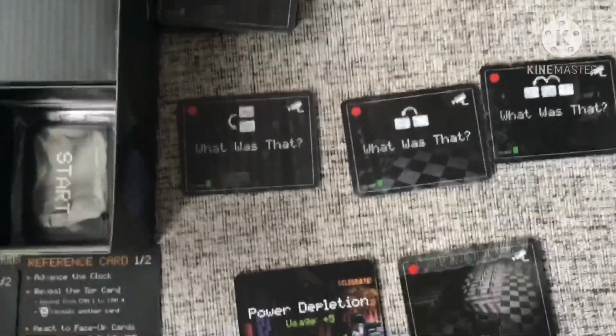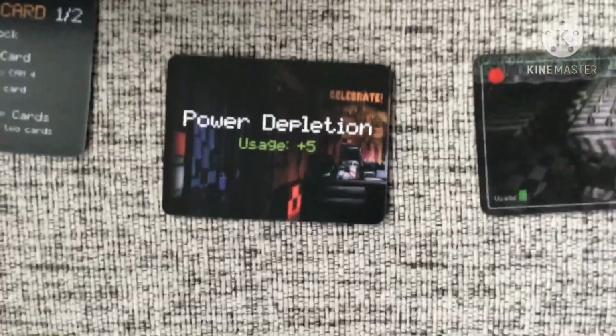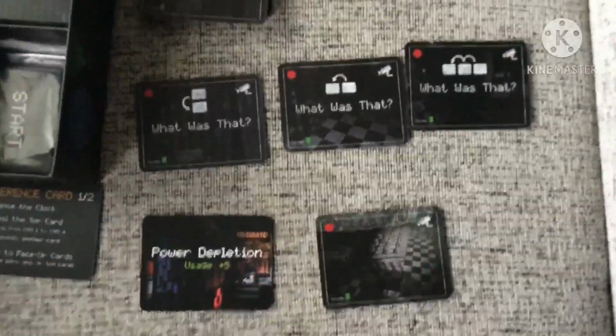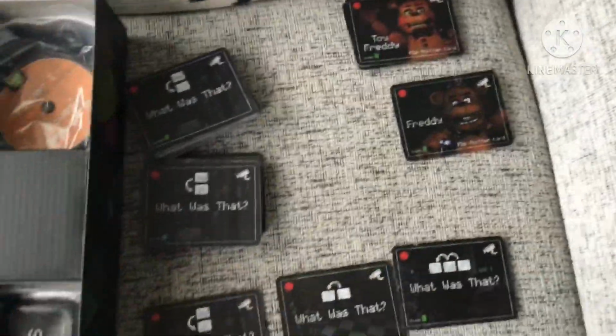Within your other 2 piles, which are big piles, you have 5 other cards as well. You've got 3 different cards, which we'll get into more detail on what they do later. One of them is facing down, one of them has an arrow this way, and then 2 arrows. You've got a power depletion card, which is usage plus 5, and then you've got an empty room camera, which is like the best one because it's a good thing. These 2 piles consist of many duplicates of each of these cards, and these have a big effect on the gameplay. These cards are the majority of the cards, and then the animatronic cards.